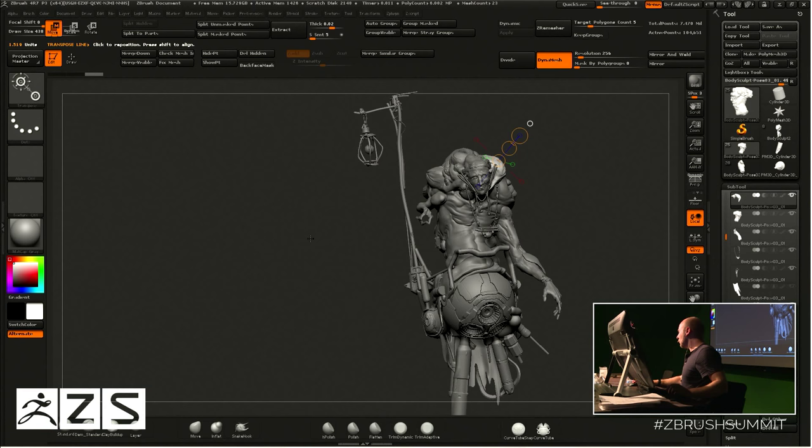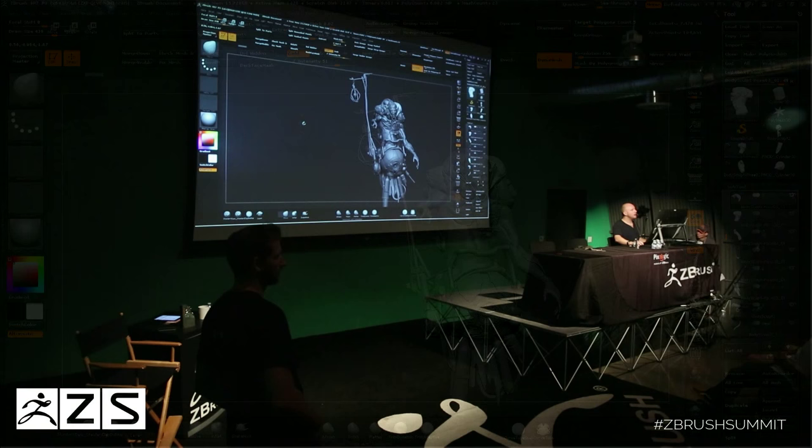Hey, just amazing stuff. Curious as to your rendering process, like how do you get the line art out of this? I'm about to jump into that at this very second.